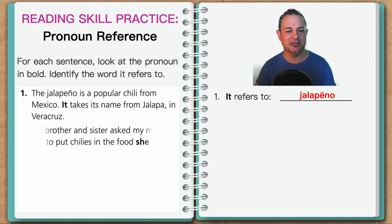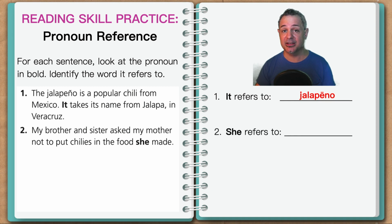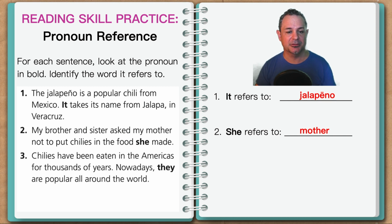Let's try another sentence. My brother and sister asked my mother not to put chilies in the food she made. We have a pronoun here and it's listed in bold. What is the pronoun? It is the word she. And in this sentence, the pronoun she refers to which noun? Do you know? Yeah, it refers to the word mother. Nice work. Here's a third sentence.